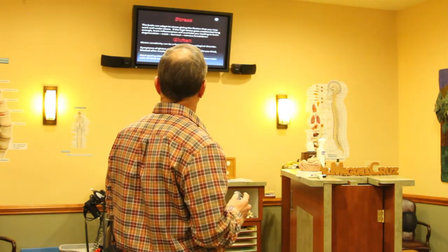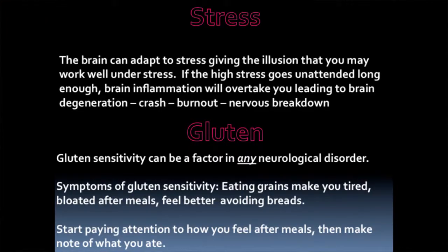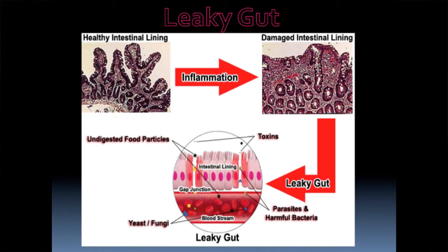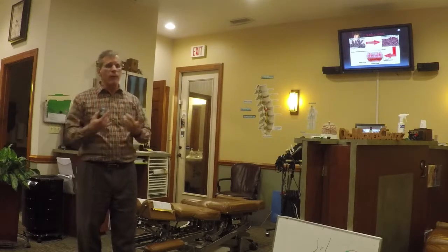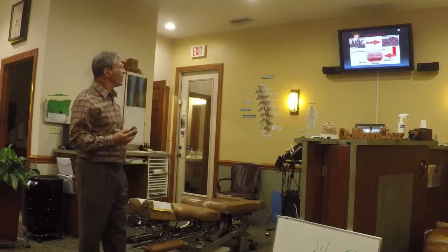One way to know is by paying attention to how you feel after meals. Symptoms of gluten sensitivity are that when eating any kind of grains, you feel tired right afterwards. You feel bloated after meals. Those are your typical symptoms. This talks about what's called a leaky gut, which is basically what happens when you have a gluten sensitivity. The lining of the intestines becomes damaged every time you have gluten. Your body just reacts to it, and it's not a healthy thing for you.